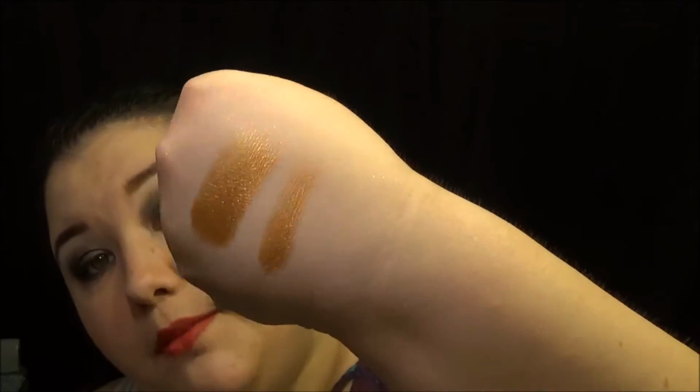Now let me do one more pass, okay? So let me fill up my brush again. There's more on my brush. We'll do one more pass, okay? And I'm just working the product over my hand. Now you can build up the intensity, but I think it makes them easier to work with. I really do like that.